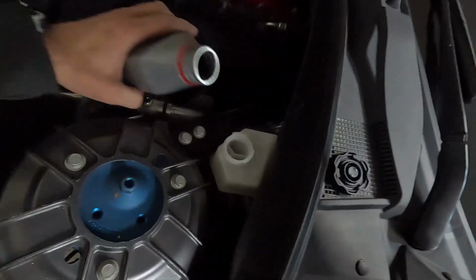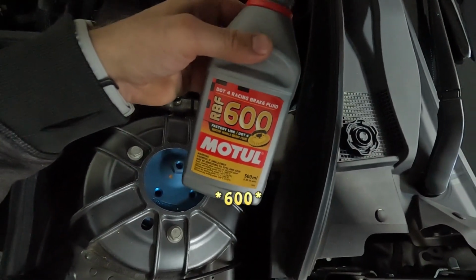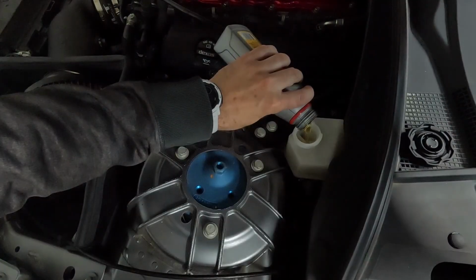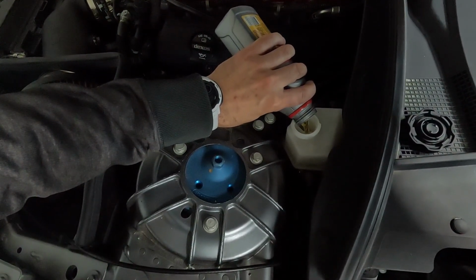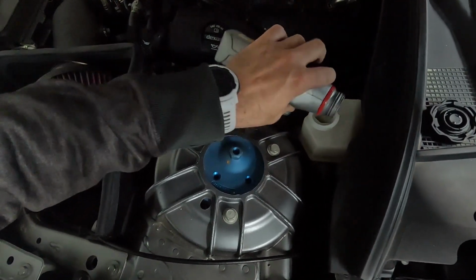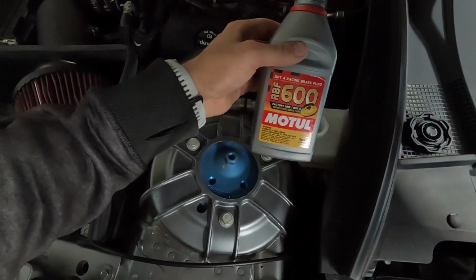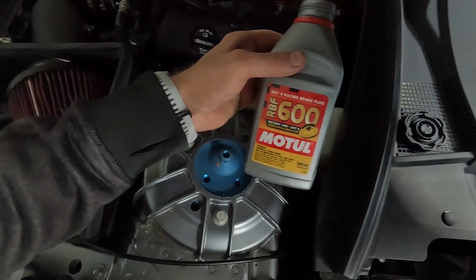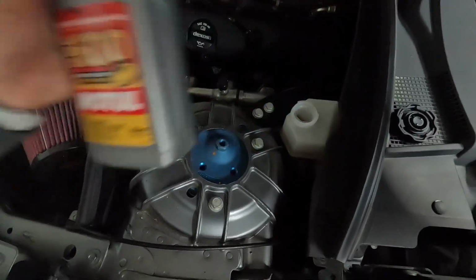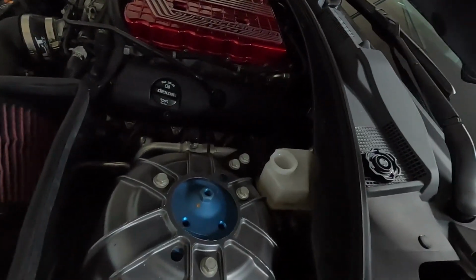So I sucked out what I could. I'm using RBF 660. I sucked out what I could and fill it up with this. I don't have a vacuum or anything, and I don't want to create any air bubbles. So I'm going to fill up the reservoir with the RBF 660 and just keep bleeding and bleeding until eventually all the RBF 660 is in there and the old stuff's out. And I'm not too worried if it's like 5% of the old stuff or something.